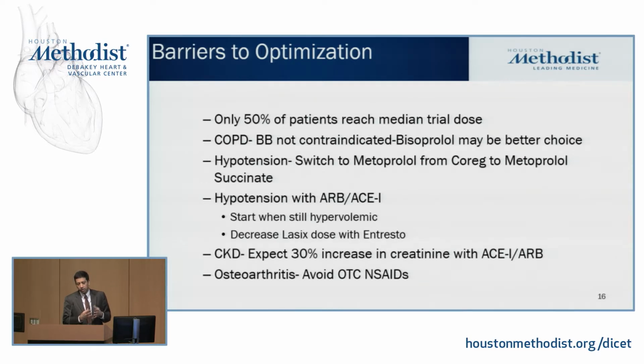And again, hypotension. Oftentimes patients are left on lower doses of Coreg because of hypotension, and we often are able to switch them to metoprolol and achieve much higher doses than what they were on before. And the other thing is, the problem with heart failure optimization is a lack of target. Unlike diabetes, which has hemoglobin A1C, you really don't have a target in heart failure. And if you target, say, wedge pressure and try to over-diurese them, you will not be able to start ARBs or ACE inhibitors.